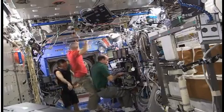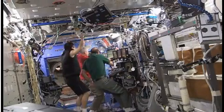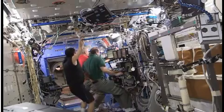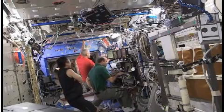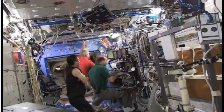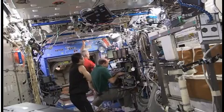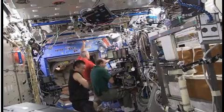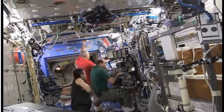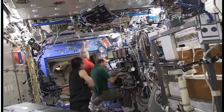Capcom Randy Bresnick calling the news up to the crew that now that they have those ready to latch indicators, they are now go to begin actually capturing the Dragon. You can see all 3 crew members here inside the Destiny laboratory. Rick Mastracchio at the controls of that capture mechanism, along with Steve Swanson in the red t-shirt and Koichi Wakata, commander of the station, here closest to the camera.